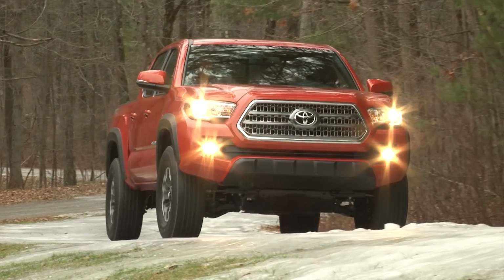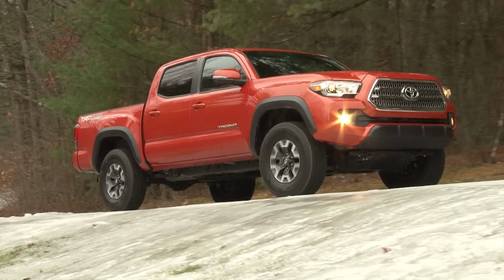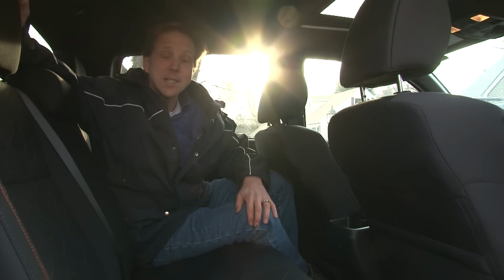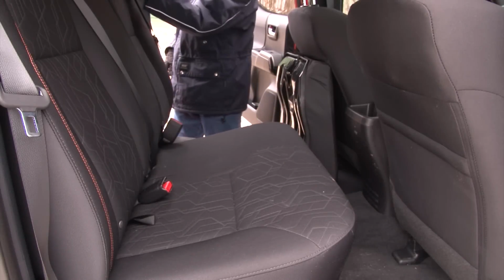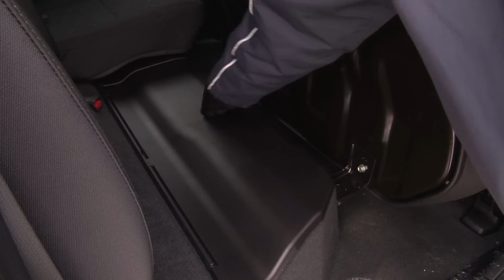This truck, with the optional tow package, is good for pulling 6,400 pounds, an increase of 300 pounds. The rear seat leg and headroom on my Tacoma is actually very generous. And compared with my truck, the rear seat legroom is actually less on the new Tacoma. Yep, it's a little tight back here, and it takes some maneuvering to get the seats folded, where underneath you'll find additional storage.